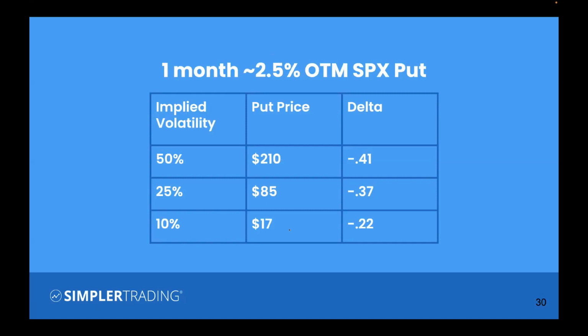I want to give you a rough example so hopefully you can tie together the movement of VIX or changes in implied volatility and how that can impact the stock. So right now we have a very low VIX in the S&P 500, right? And very low volatility. The market's really done nothing over the last couple of weeks. So let's say that implied volatility for a 1 month, 2.5% out of the money put in the S&P, let's say the implied volatility of that is a 10.